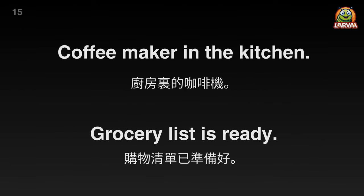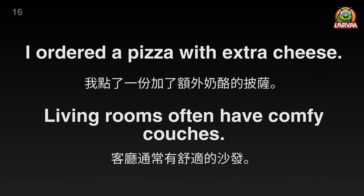Coffee maker in the kitchen. Grocery list is ready. I ordered a pizza with extra cheese. Living rooms often have comfy couches.